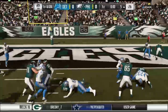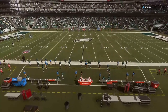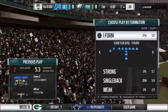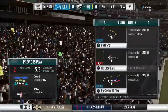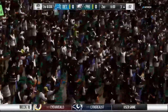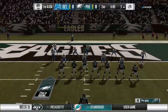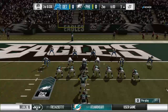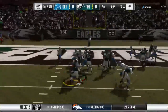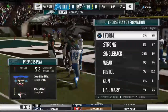Now it's the Boise State alum, Jay Ajayi. And not a whole lot there. He does get a couple, taking it from the 5 down to the 3. So the ball position now at the 3. Here's 2nd and goal. They'll try to run with Ajayi, and the D not yielding much there. He's only going to get a yard to about the 2.